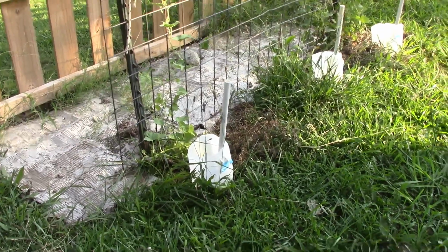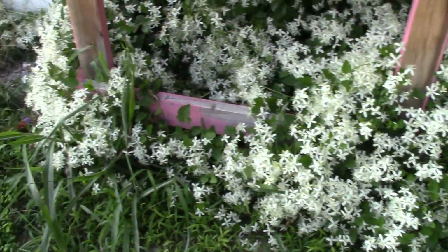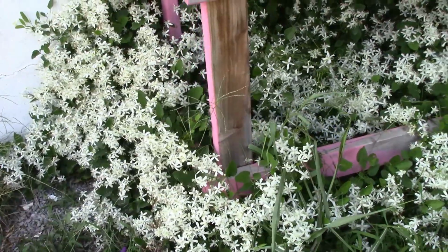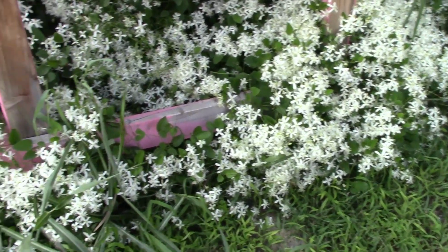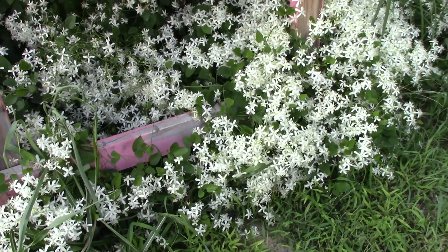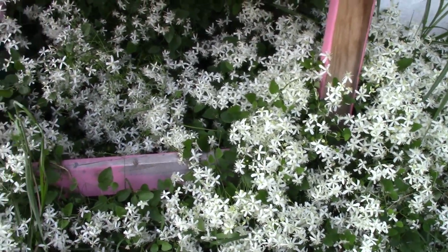Right across from the cucumbers, I have this volunteer vine that is just covered in flowers. This came up a few years ago, and every year it gets bigger. There has been a time where it just completely covered this whole entire wall, but I have tried to cut it back and keep it a little bit under control. I believe this is called Confederate Jasmine. I'm not 100% sure, but I also expected Confederate Jasmine to have a smell, and this has no smell at all, but it sure is pretty.